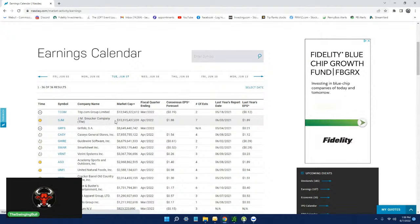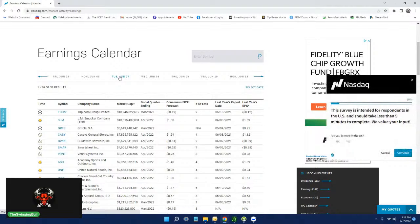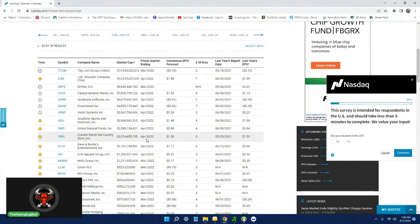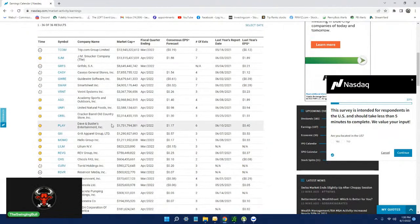Look, we got Smucker. They're reporting. Okay, they might have already reported though, because nope. Let me see. SJM. Smucker. There's really not a lot of volume on this, so let's see. Yeah, they have not reported yet. Let's see if we see any other familiar names. Dave and Buster's, that might be a good lotto. Let me look up play.